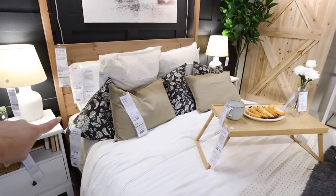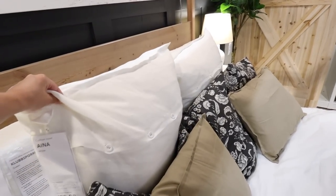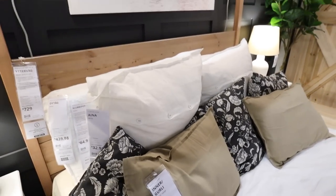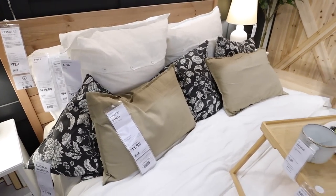I also really like the pillows. These black floral pillows are really pretty. And I have noticed that they have these new Euro sham pillow covers with these buttons. This is nice. The combo for the insert with the pillow is $32.98, so pretty similar to what you'd pay at another store. But I just love all the colors on here.